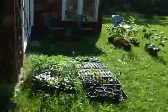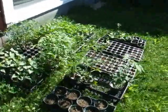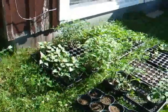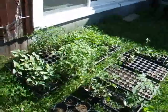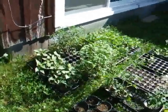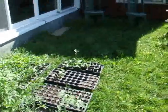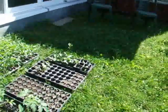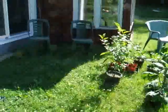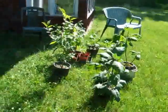Here are some replacements that I have ready to go in the worst case. There's some tomatoes there, some sweet potato, peppers, and loofahs, and lettuces and so on. They're already there, but they're nowhere as good as the stuff that's already planted out.